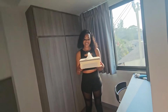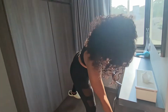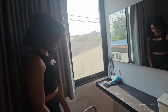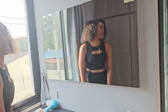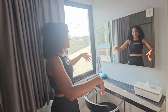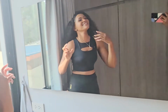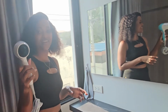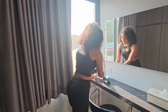Oh wow, look at this serviette holder. It's very cute and elegant. This, of course, is the dustbin. I know my friend is working tonight. This is the perfect place for her. And remember to work. And there's a mirror, for if you want to do your makeup like me. There's a dryer, so you have to connect it over here.